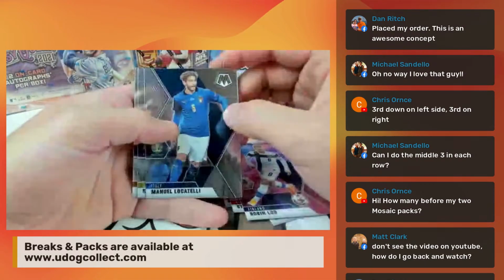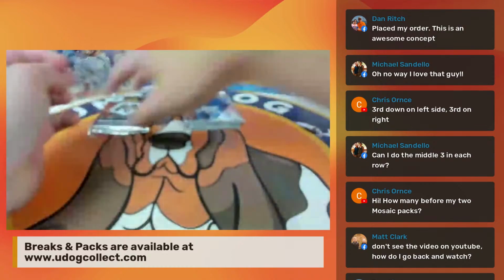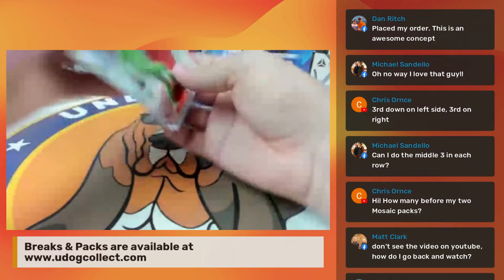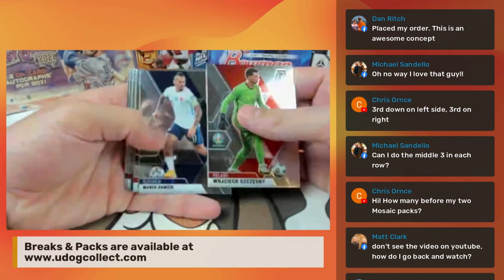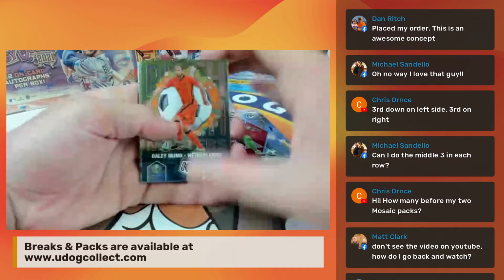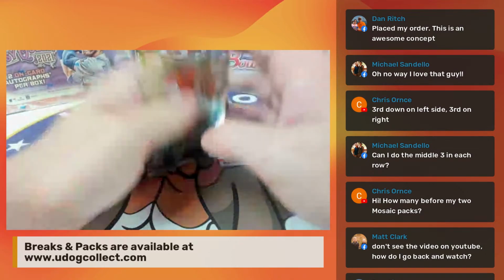Italian Locatelli. What a tournament he had. Big reason why they were able to win. Malinowski and Hateboer. And here's your second pack, Chris. Wojak Szczesny, Marek Hamšík, Nagy. Here's a Pitchmasters Daily Blend. Very cool. Tyler Roberts, Diego Jota, Clement Longley, and Augustinsson.